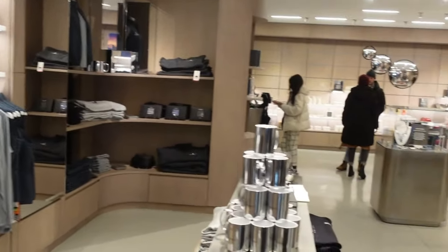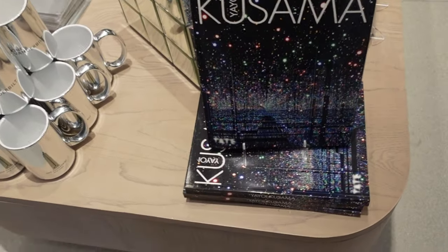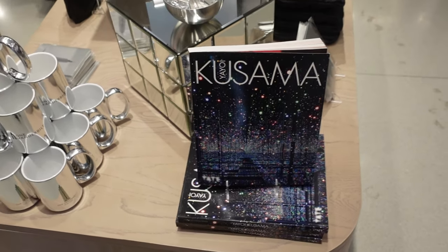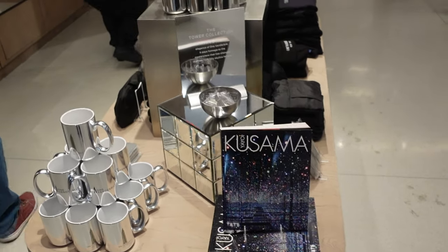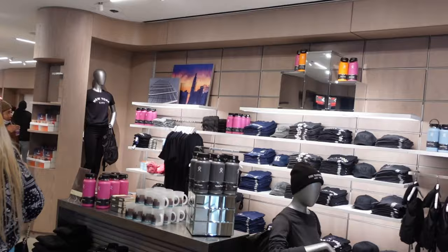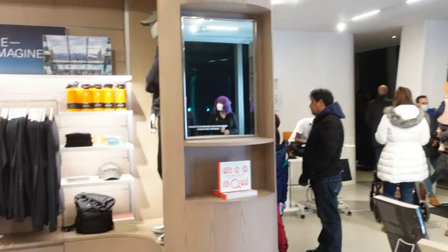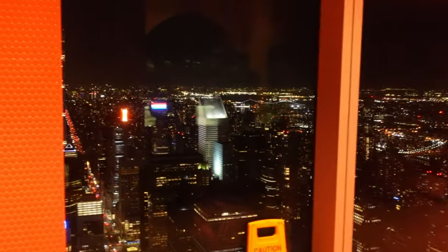It's the gift shop. So it's from Kusama, same artist that we saw in Chicago. If you remember that episode, the kimchi and beans and that museum. That's where you get all those fancy lights and glass installation. Bathroom with a view.